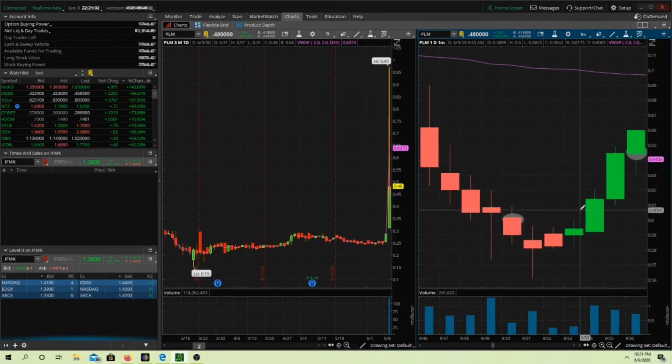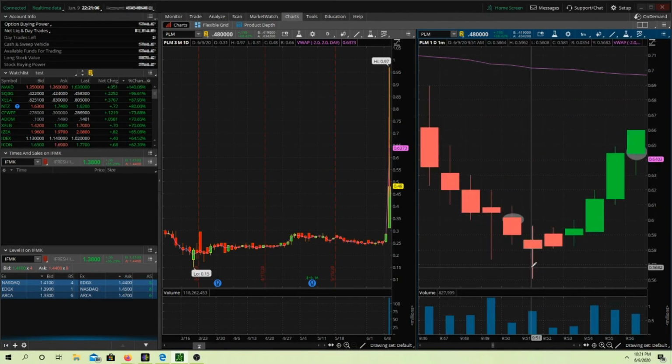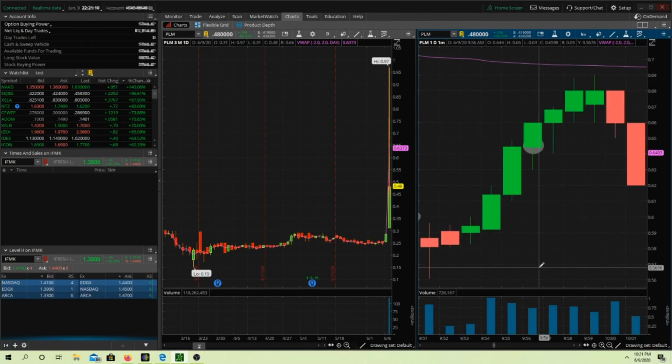But yeah, it starts to fade down. Low again was 56, and then it starts to climb, climb up, climb up, and then this is where I do sell at 64, which was a $40 profit for this trade. I could have been a little bit more patient and sold at like 66 or 67.